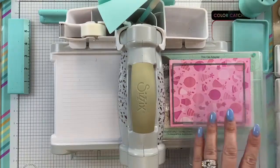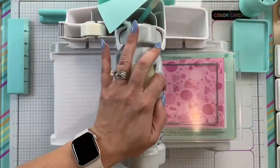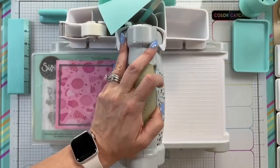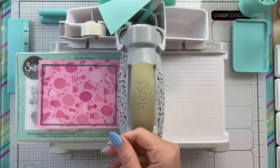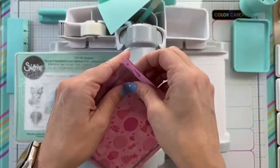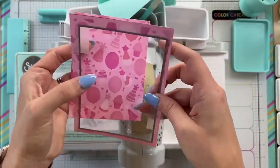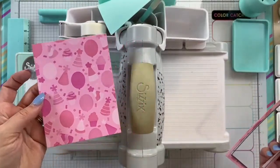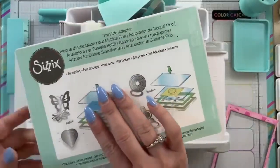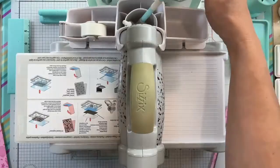All right, let's go ahead and cut this out. And there is a reason why I'm cutting it before I'm embossing it. That's because if you cut after you emboss, going back through the die cut machine is just going to smush your embossing. So knowing that I'm going to use the embossing folder, I want to make sure to do all of my cutting on that panel first. So let's take out the little thin die adapter, and I'm going to go ahead and do the embossing next.